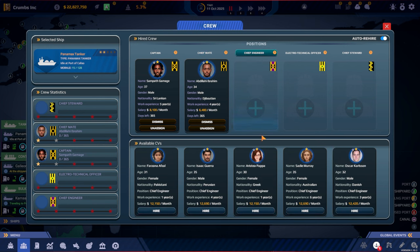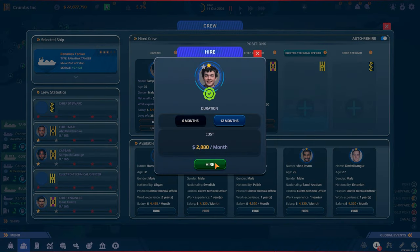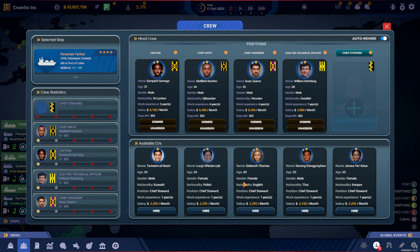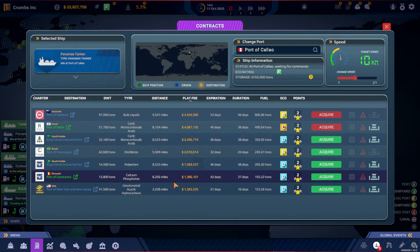Then we have the chief engineer. 6 years work experience, 4 years. Peru. Electrotechnical officer. You've got 2 years work experience with 2 stars. We've got a Swedish male. Yeah, I want to go with my countryman. We're going to go with the Swede. Hire William Holmberg. And then we got the chief steward. And let's go with... Yeah, we only have men here, so let's go with English. Deborah Thomas. There we go. Crew is ready. Let's see if we can find a contract.